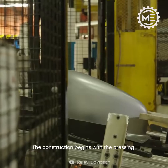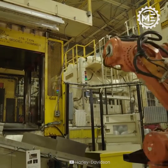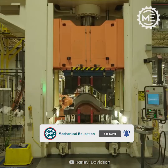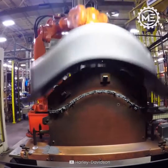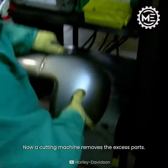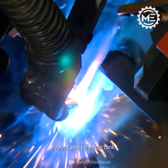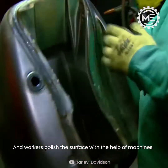The construction begins with the pressing and stamping station where the fuel tank is built. Now a cutting machine removes the excess parts. A robot seals the fuel tank, and workers polish the surface with the help of machines.